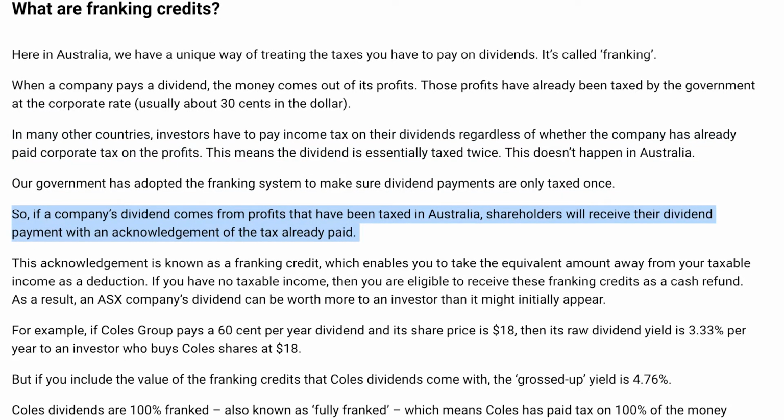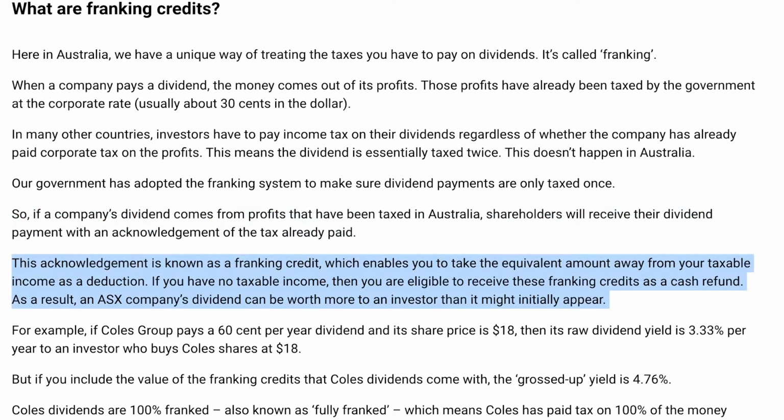But in Australia, however, when a company pays tax before paying its dividend, investors receive their dividend with an acknowledgement of the tax already paid. And this acknowledgement is known as a franking credit. A franking credit allows you to take the equivalent amount out of your taxable income as a deduction. And if you have no taxable income, you're entitled to these credits as a cash refund.